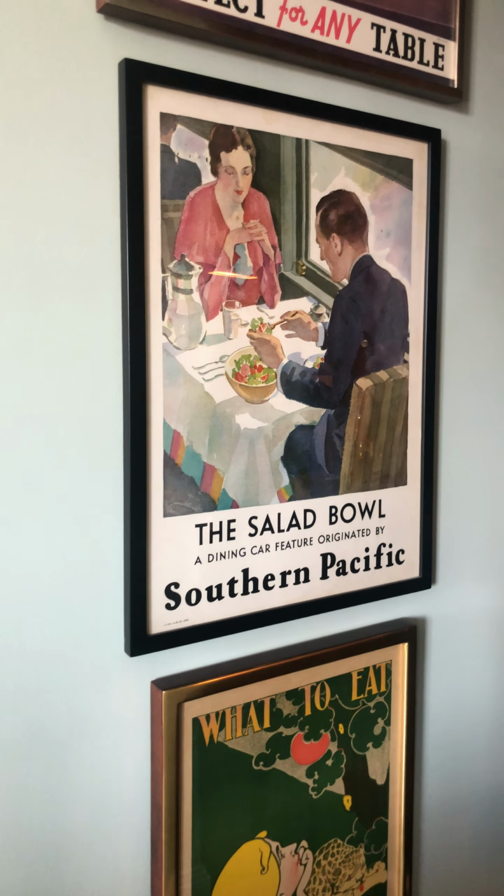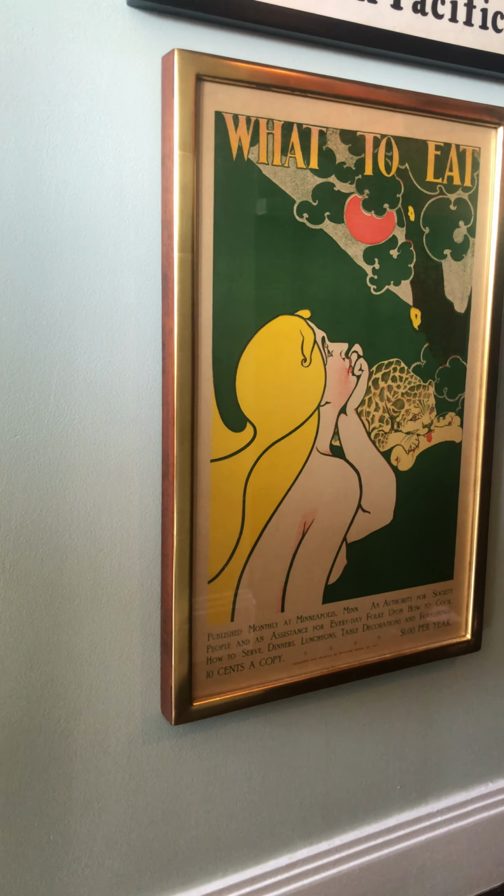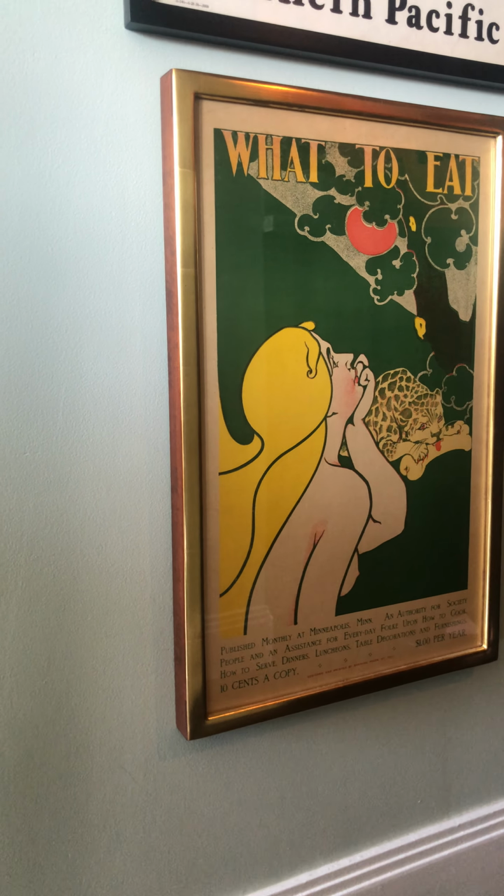Now, a lot of food historians point to the idea that recipe-based magazines only appeared during World War I when food was rationed, so you could learn how to make a meal without having to rely too heavily on your ration cards. But this poster from the late 1800s would predate all of that, which, as someone who loves food history, I find really fascinating.